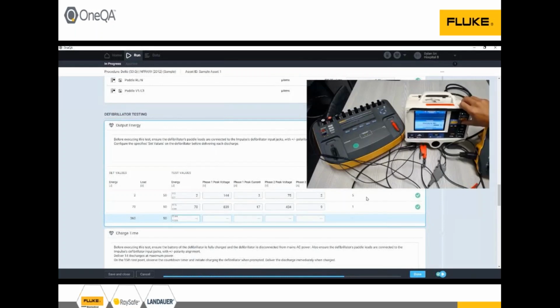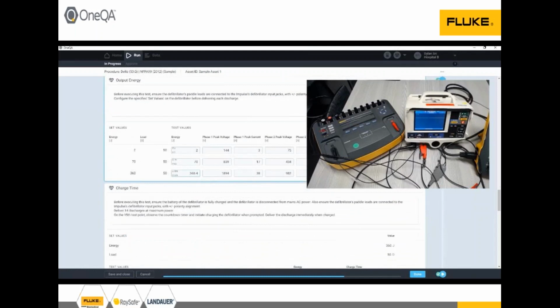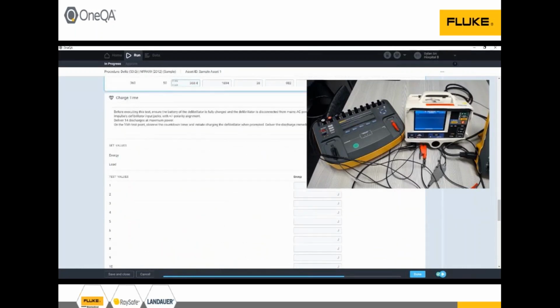And the benefit here, again, is quickly getting the data from the device, autofilling that information inside OneQA, and eliminating a lot of the monotonous tasks of writing it down.